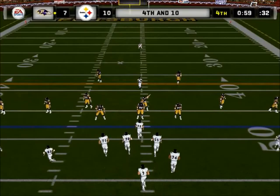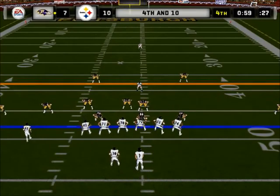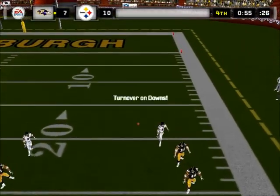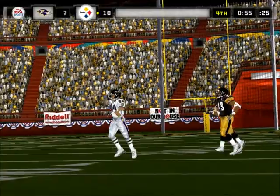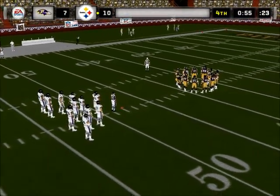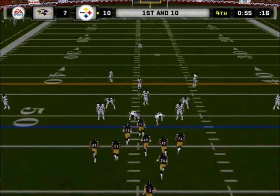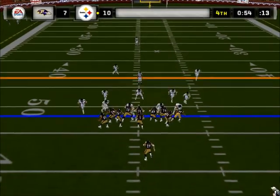And that's a question that is all too easy to answer. They're going for it. Big pass rush coming. Couldn't hang on. Turnover on downs, and that could be the end of the game. So all Pittsburgh needs to do is run the clock out. They're going to kneel it here.